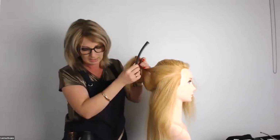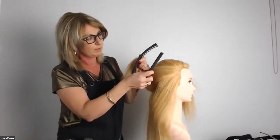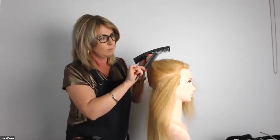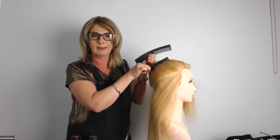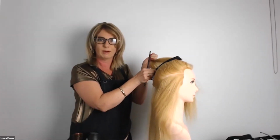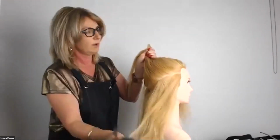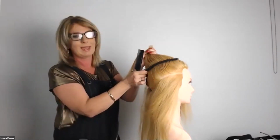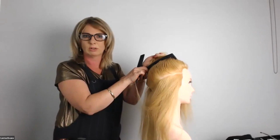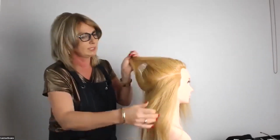Really long section. Now this is where it takes everybody a bit of getting used to the curve comb, because if you look at the normal comb, it would only pick up this amount of hair. Can you see how much faster I can work with this comb? There's no comparison whatsoever. I can basically take the whole head and blow dry that whole section all in one. It just makes my life so much easier.